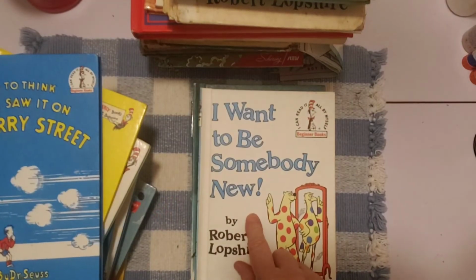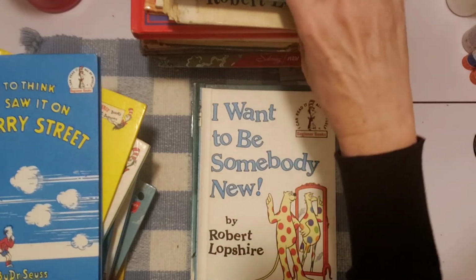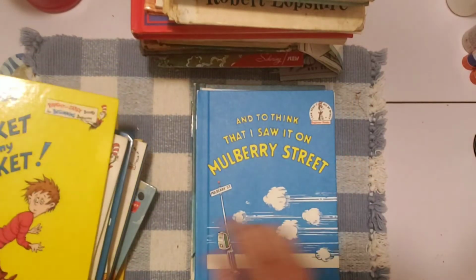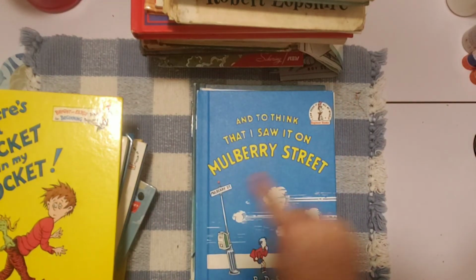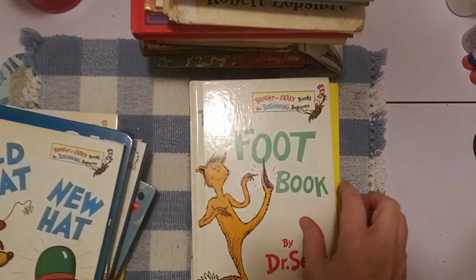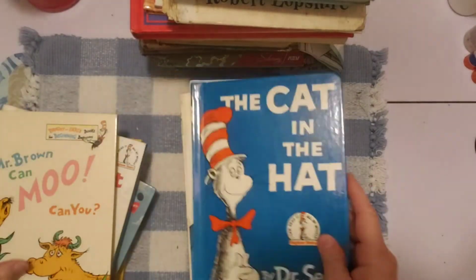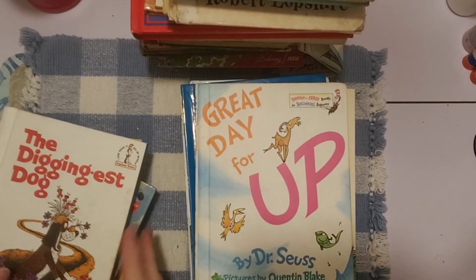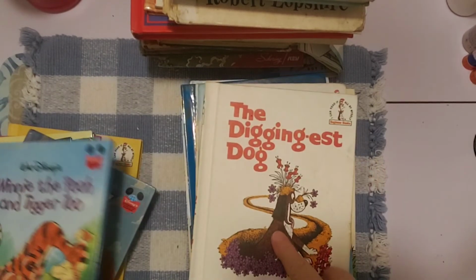Here's a new one, I Want to Be Somebody New. Let's see, what was the other one? Put Me in the Zoo with this guy on it. To Think That I Saw It on Mulberry Street. There's a Wocket in My Pocket. That's a good one. The Foot Book. Old Hat, New Hat. The Cat in the Hat. Mr. Brown Can Moo. Great Day for Up. I love that one. The Diggingest Dog. That's a cute story.